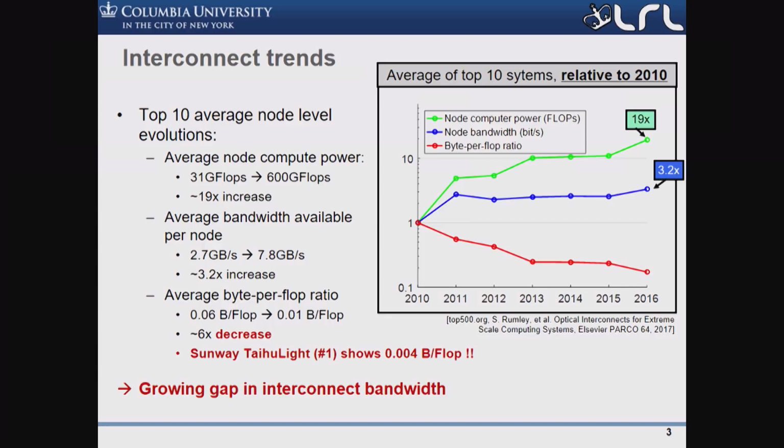So again, this is the same top 10 over the last 7 years, and here you have the 19x that we've gotten, but the node bandwidth had a little bump here and then it's really flat. The node bandwidth has been 3.3x over those same 7 years, so really not keeping up at all with the Top500. And that red line is the byte per flop ratio. So we're losing ground. In other words, that gap is continuing to open up, and we're losing ground in the rule of thumb ratio of bytes per flop of the compute system.